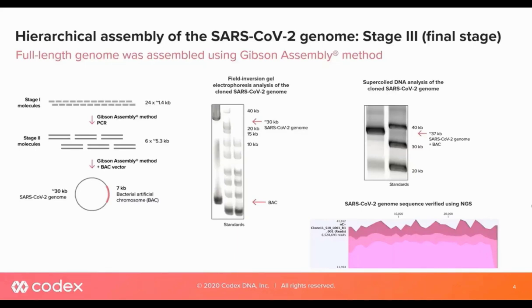We also subjected the SARS-CoV-2 genome cloned in a BAC to a supercoiled DNA analysis, which clearly indicated the size of the DNA that was cloned. This process involved resolving undigested full-length DNA alongside size standards to estimate the size of the DNA that was cloned. We then picked a few clones and identified a sequence-accurate clone using next-generation sequencing. Genome coverage across one such clone is shown on this slide. This concludes how we generated the full-length genome, and I will now move on to the applications of the full-length genome synthesis technology.